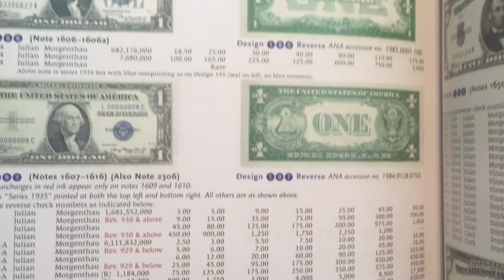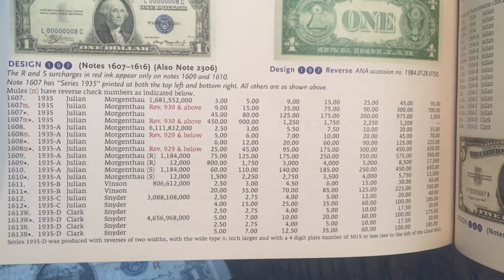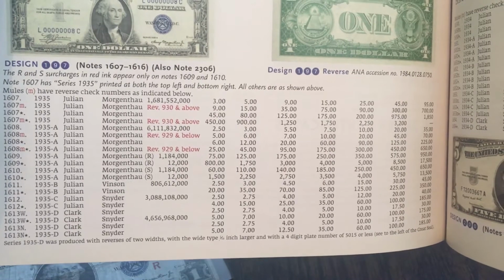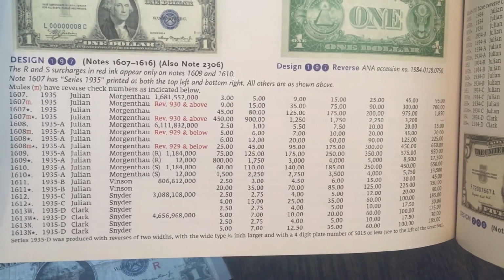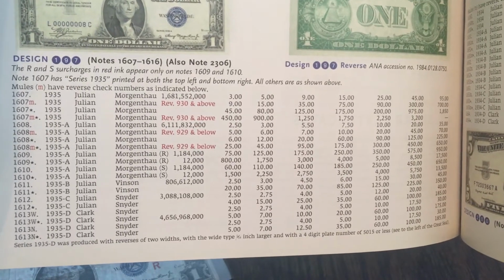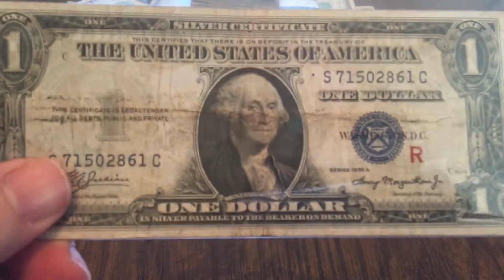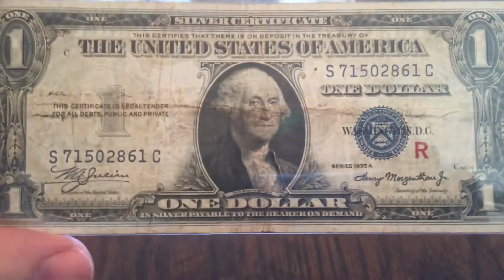That's all. So yeah, good notes to find, and you don't see them very often. If you go to a show, you're lucky to find one or two. You'd be lucky to find both the R and the S at the same show, but an affordable note, and one that a lot of people don't necessarily have in their collection. So that is my 1935A R note.